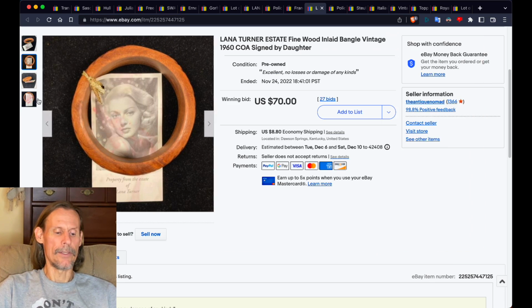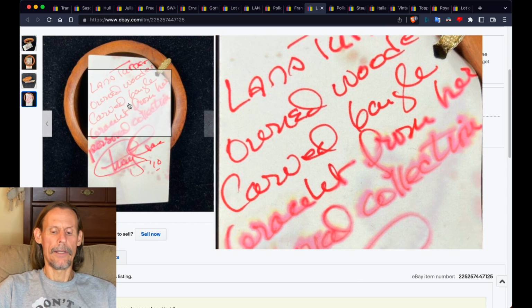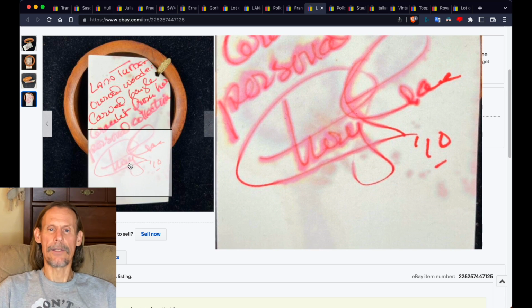The back of it, you can see, is coming through because it must have gotten a little bit moist. But here again is the signature of the daughter. 2010, that's when the estate was selling. I see, there's the 10, yes.